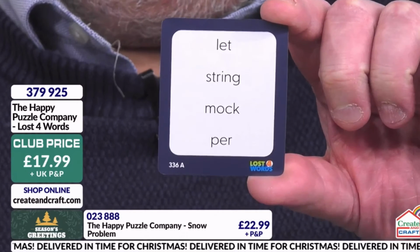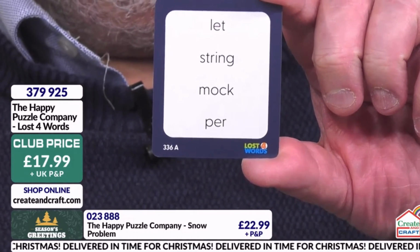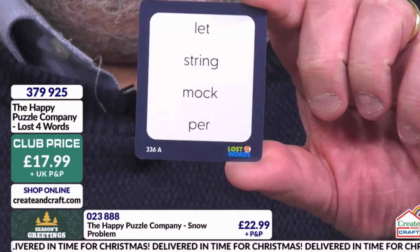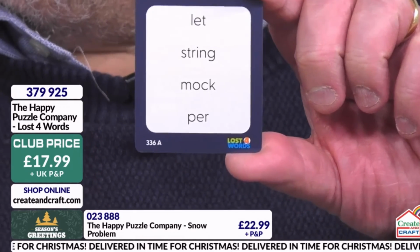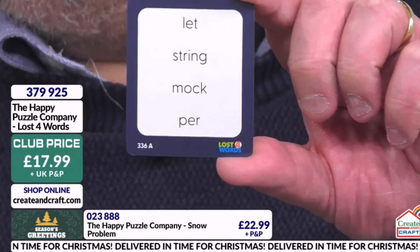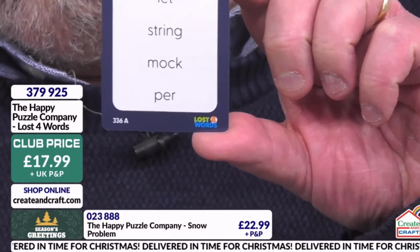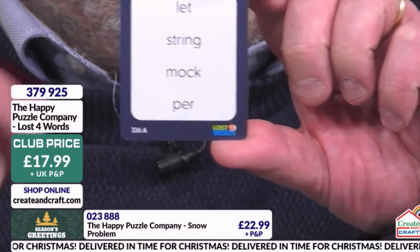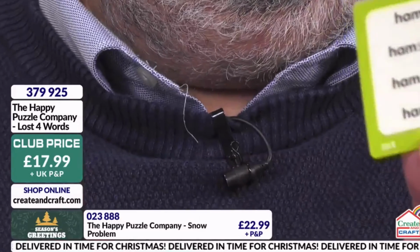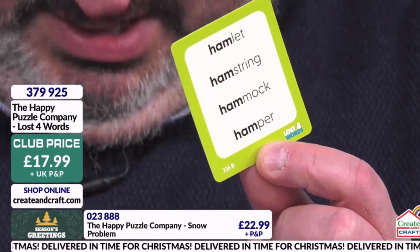Let, string, mock, permit. I'm obsessed that toil is going to be one of them. Toilet. Well, you keep on saying this. What is this with you? I'm obsessed with them. Ready? Shall I reveal this one? Reveal that one. Hammock. Ham. Hamlet, hamstring, hammock, and hamper.